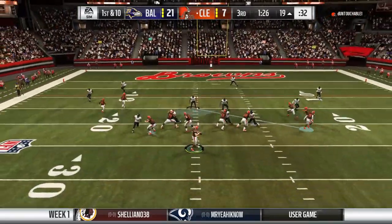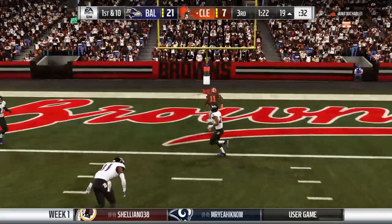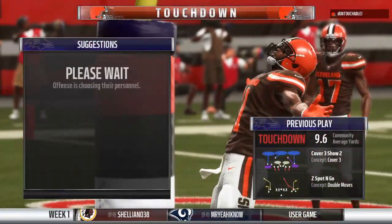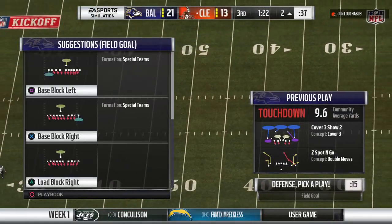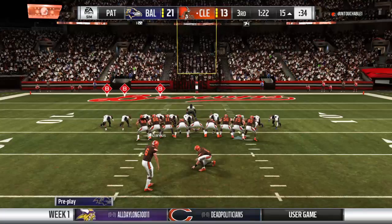It is hard in zone coverage to stop a curl route because when they see it, they just try and find the open spot. And he'll take it into the end zone for a Browns touchdown. Julio Jones from 19 yards away. And the Browns are back within a score.